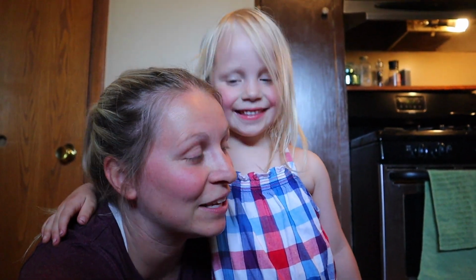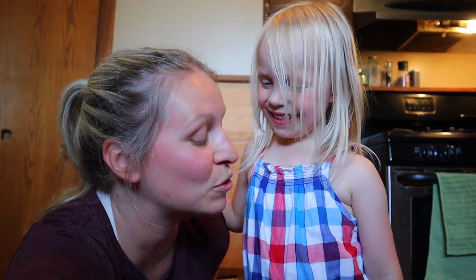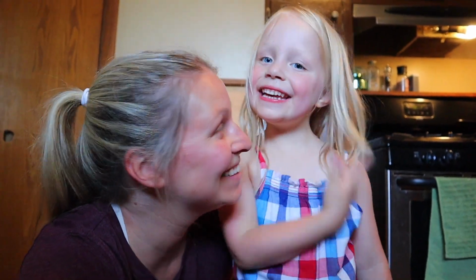She ate the 3rd tomato. She said, I'm going to save it for somebody, and then she decided to eat it. But thankfully, I think we will have some more tomatoes tomorrow already. So those cherry tomatoes were the first ripe ones in the garden. Yay!